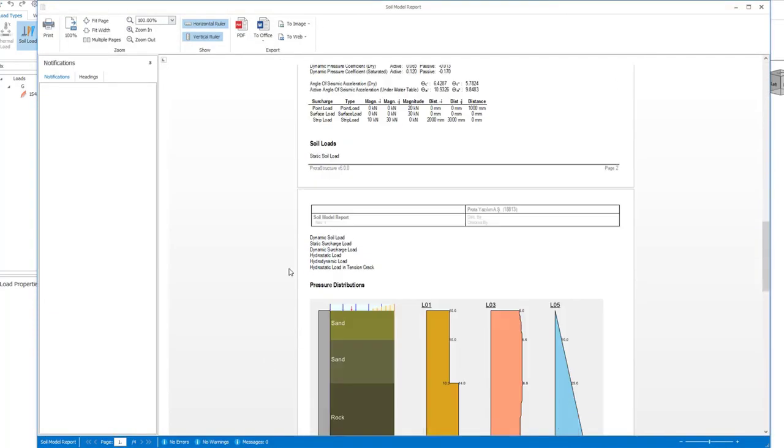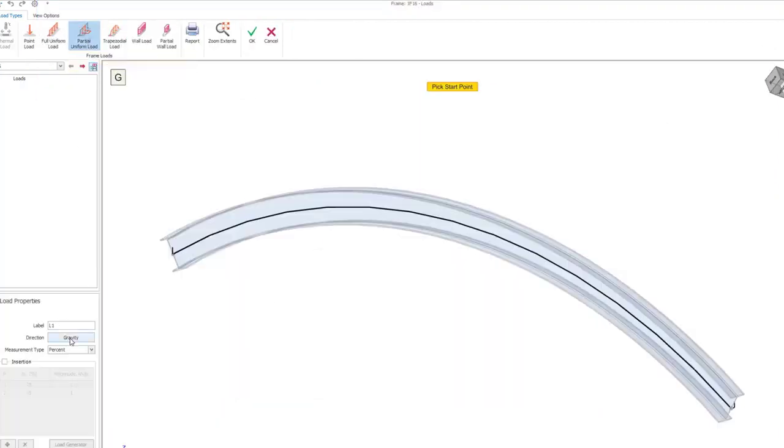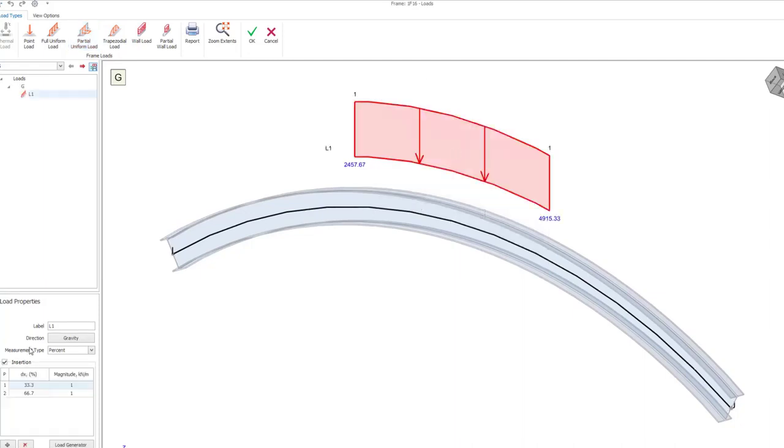As we covered already, you can create frame members curved in any plane. Let's see how easy it is to load them too. You can use the quick snap points interactively or you can use the insertions table. This helps you define your load as a percentage of the member or with an absolute distance.